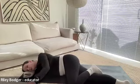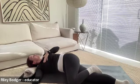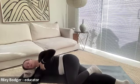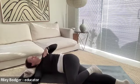If you have a shoulder injury, feel free to just bring your hand to your chest and rotate through just the chest rather than the arm being outstretched. We're just doing four of these, so we've got two more. If you like the breath pattern, breathe out to open.